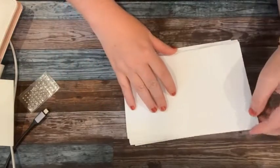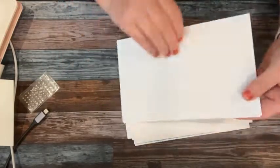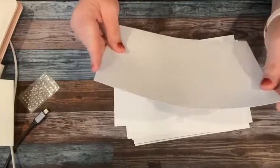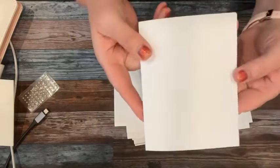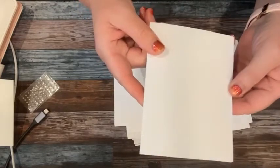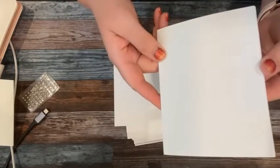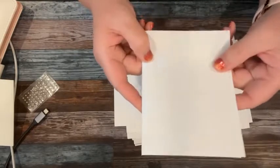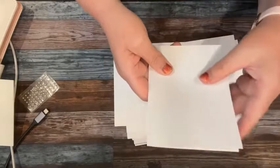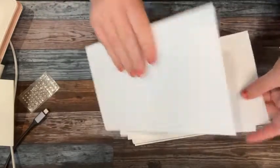I'm going to set that over on the side. And then the card bases have some texture on them and they're really nice. Sometimes texture is hard to see on camera, but hopefully if I hold this in the right direction, you might be able to see. So this has a floral, or a leaf pattern on it.